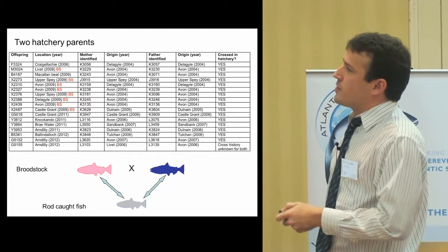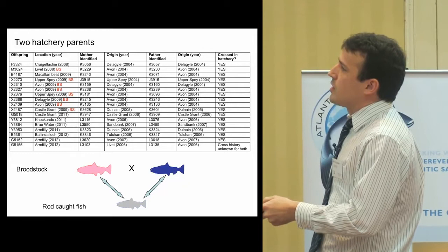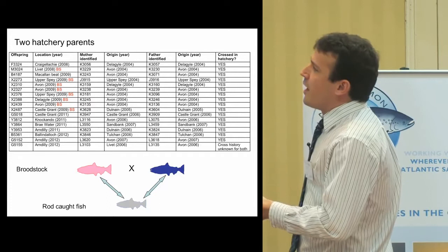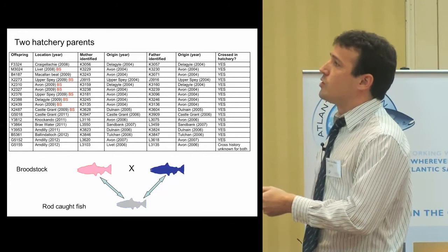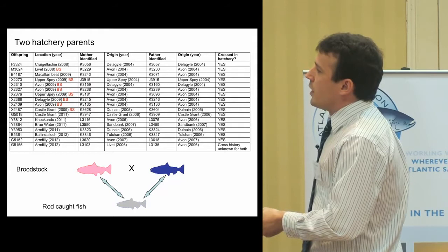So you don't have to take really all of this in. These are the 17 cases where both parents from the hatchery were identified, so you've got an offspring where they were caught, and then the mother identified, father identified where they were caught, and you can see in all cases they were caught in the same year, they were in the hatchery at the same time, and from the same area generally. That's a good start. Once we get these matches we can look to see whether those two individuals were actually crossed in the hatchery, and you can see in 16 of the 17 cases it was confirmed with the breeding records independently. So pretty good corroboration there.